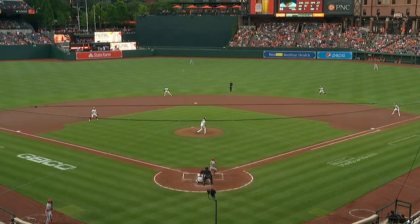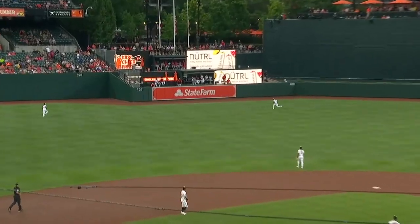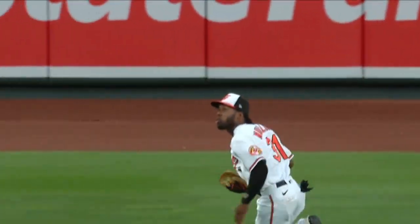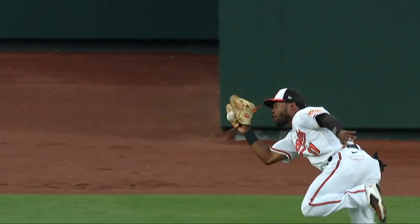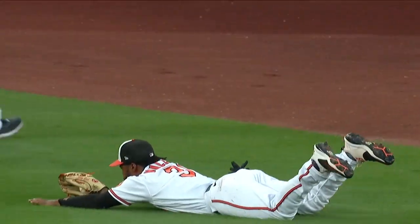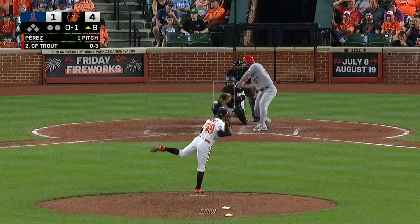He's playing straight away center field, but he is off and moving. Remember, this is off the left-handed bat, so it's slicing away from him, but he really easily gets to that ball. He was on it, and look what that ball hit. It hit down in the pinky, and somehow he held on to it.